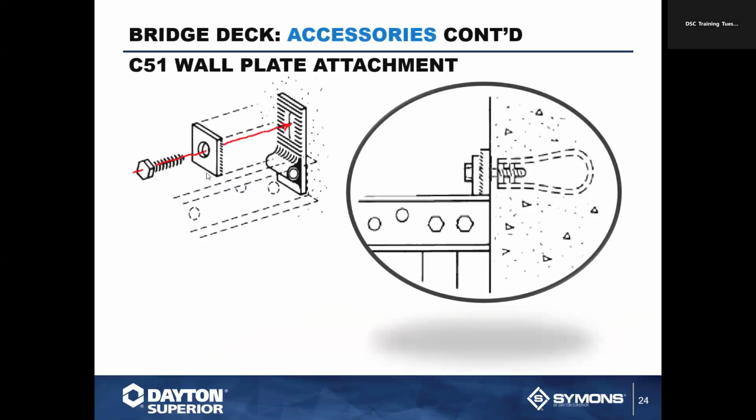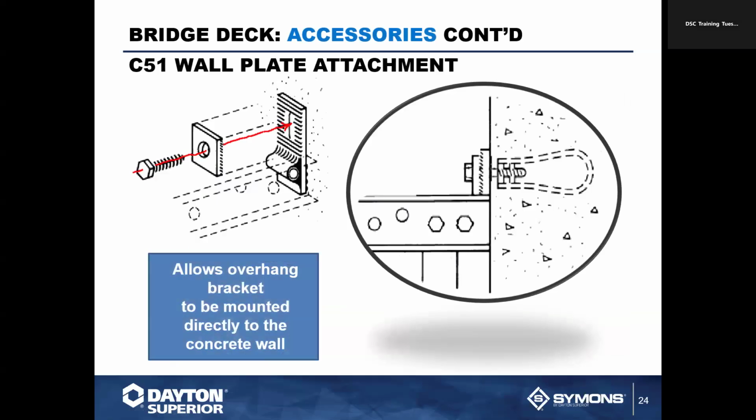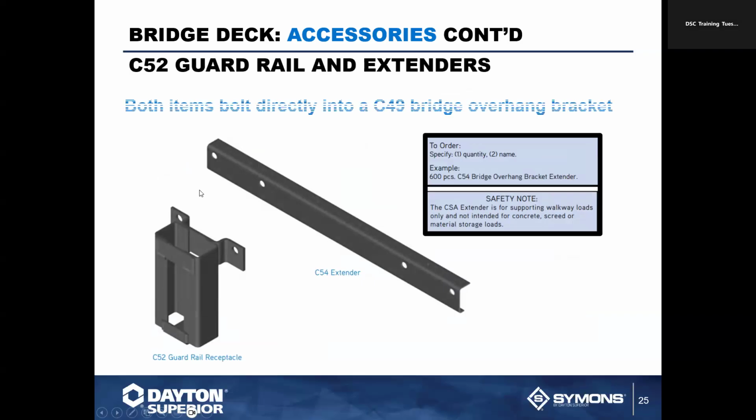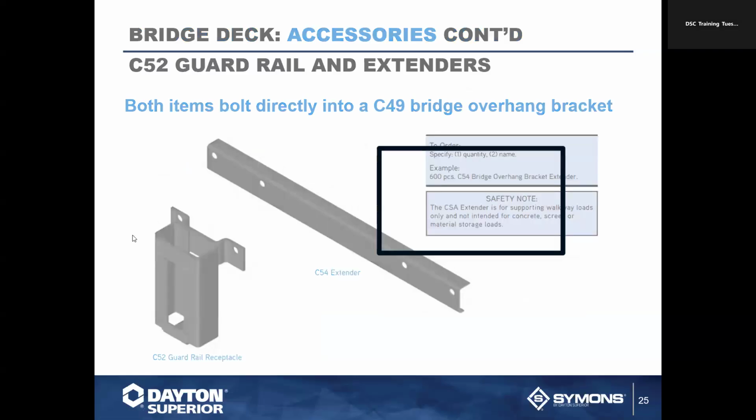We also have a wall plate adapter for contractors that want to take their overhang brackets and use them as a scaffold bracket that's going to adapt to any wall surface. You don't have to have an insert cast in place in today's market. Guys can use a drop-in type anchor or a bear cap bolt to make the connection into the wall. I do recommend, whatever you do in this type of situation, that you retorque these daily because they do have a tendency to loosen up. We also have extensions and guardrail receptacles for the brackets. They make the brackets a little longer and obviously let you install a guardrail.